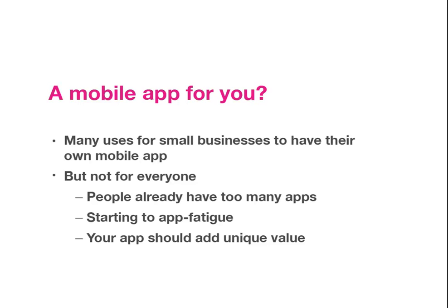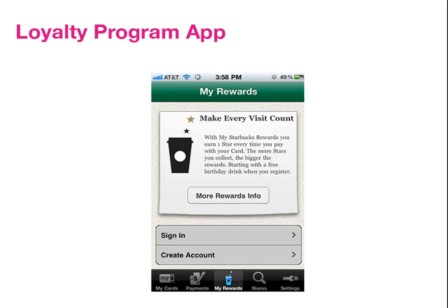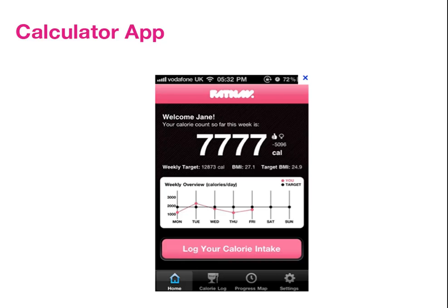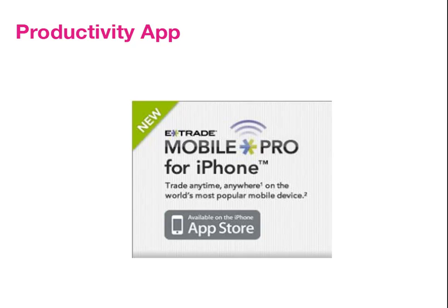But a mobile app isn't really suited to every single business. People have a lot of apps already, and there's a little bit of app fatigue going on, but your app's got to add unique value if you have it. Here are some examples: a special offer app, a loyalty program app, a calculator app, a game and entertainment app, and a productivity app.